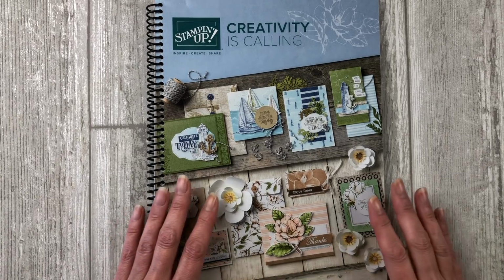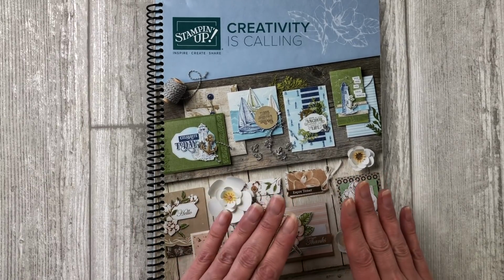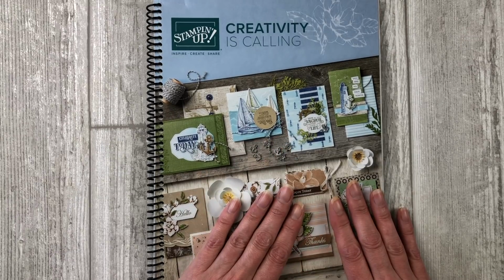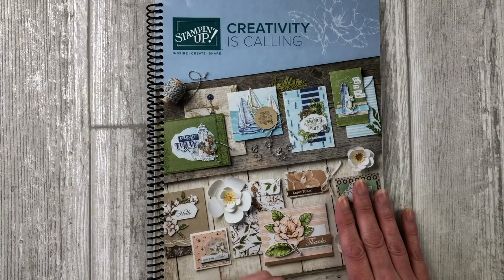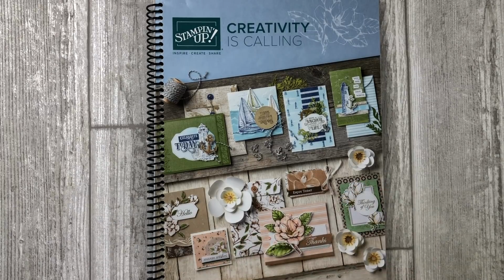Okay, so let's start by admiring the cover of the new catalog. I know it might sound corny, but I just love the creativity that goes into the design of the cover for every Stampin' Up catalog, and this one was no exception. So the catalog is titled Creativity is Calling. Can you hear it? It is calling you. The whole theme of the catalog is really to let Stampin' Up be your guide and inspiration for your creativity.